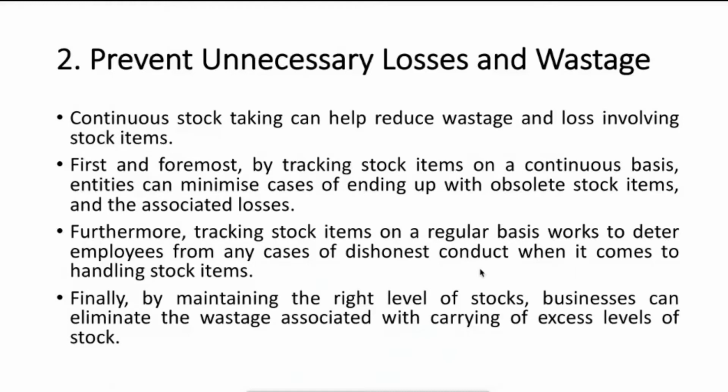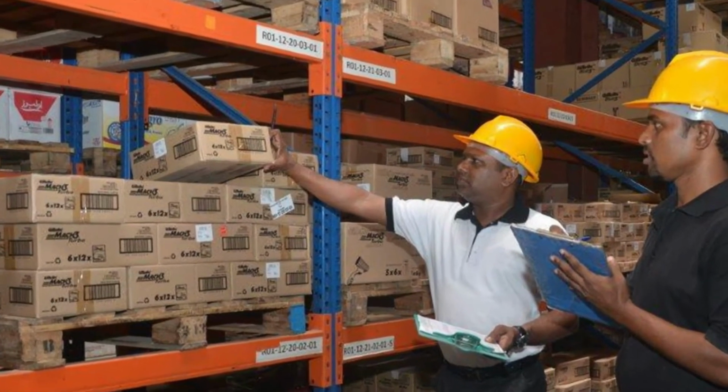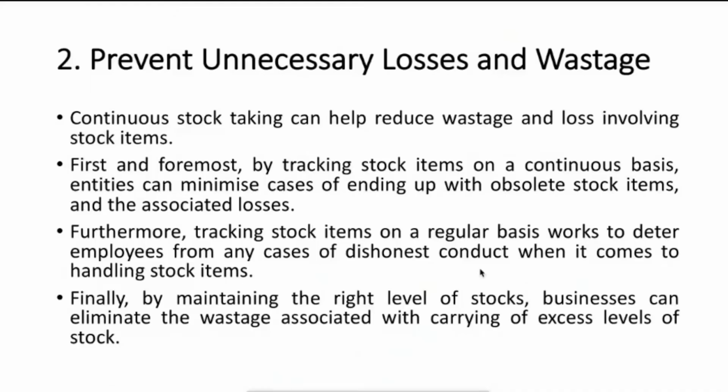So we at Finsys believe in a daily stock taking system. And in this presentation, we are going to show you how Finsys helps in daily stock keeping, continuous stock taking, random stock keeping on an everyday basis, and how to adjust into the books every day.